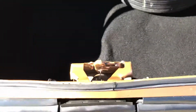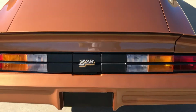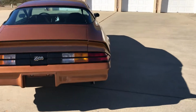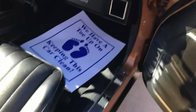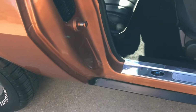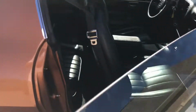Spare tire. All the jambs are nice. The doors shut good.